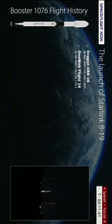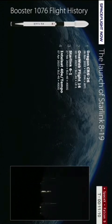Coming back to the booster history, the next time 1076 flew was the second batch of satellites that were flown for OneWeb Flight 16, by their count. Part of their on-orbit internet constellation as well. It then launched the Starlink 6-1 mission on February 27th of 2023. That was followed up by a combo mission.